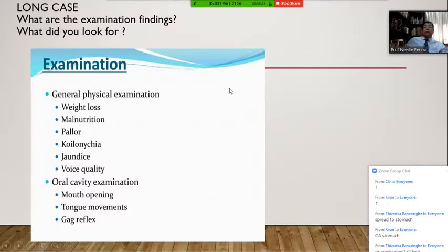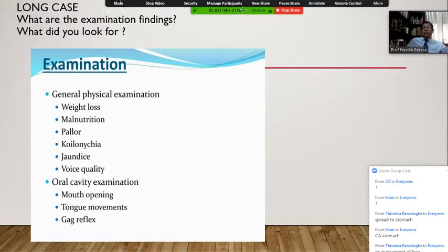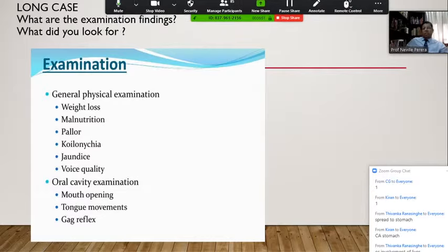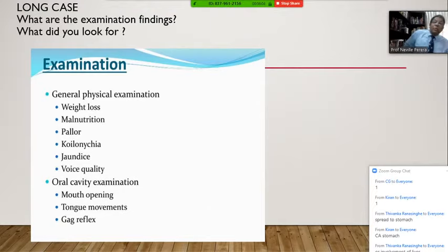And then the examiner will move into the second part. What are the examination findings? And what did you look for? Generally, we can assure you that you will not find many, apart from some emaciation, because he can't take food, and nutritional features like anemia. In dysphagia patients, you don't find very many physical signs. But the next natural question will be, if you say that you didn't find anything, what were you looking for?